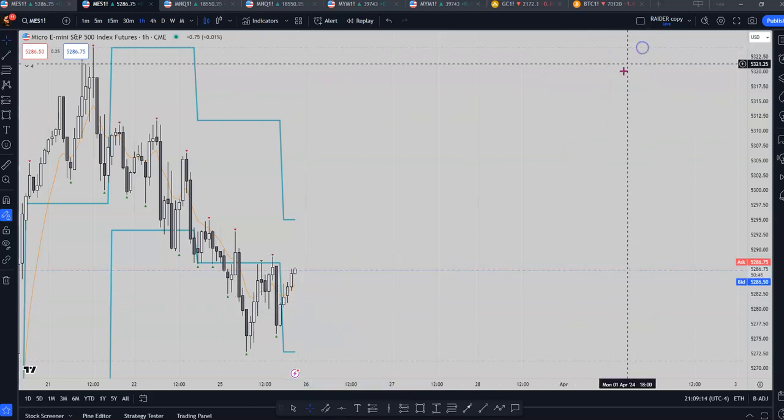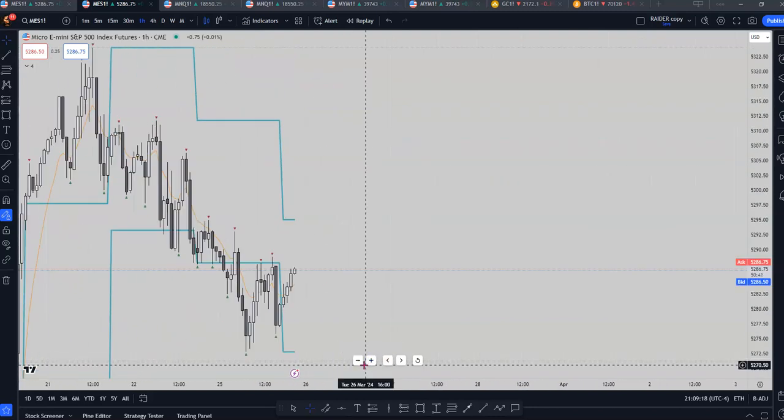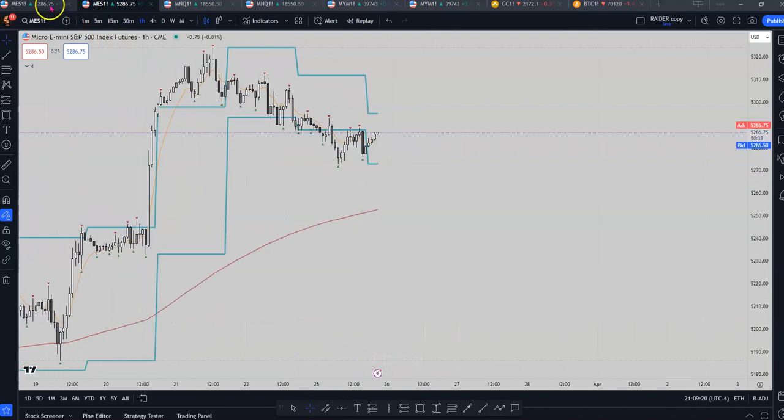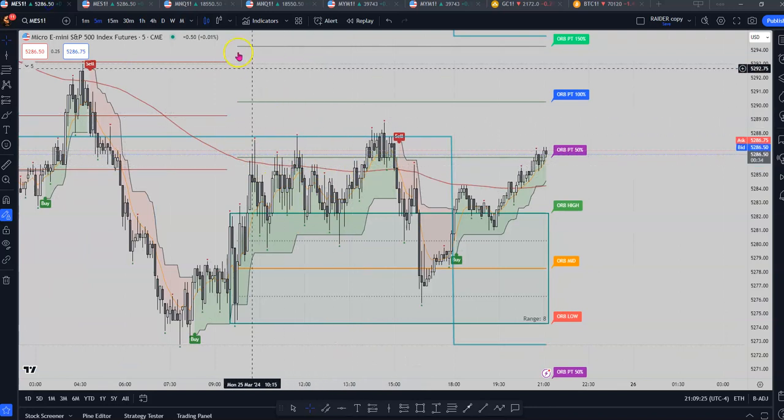But like I said, I wouldn't have really liked it too much. It was just in the smaller time frame. I don't like how it looks.